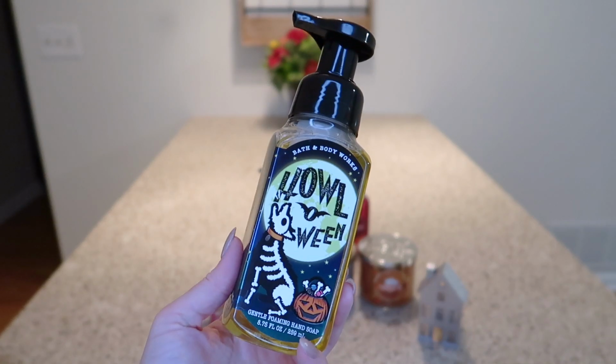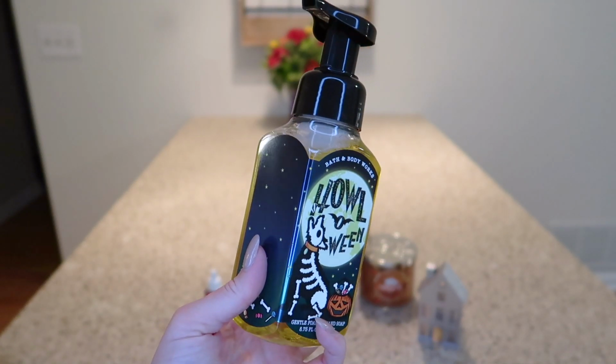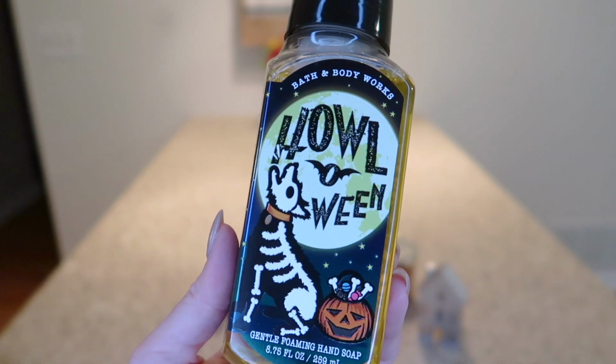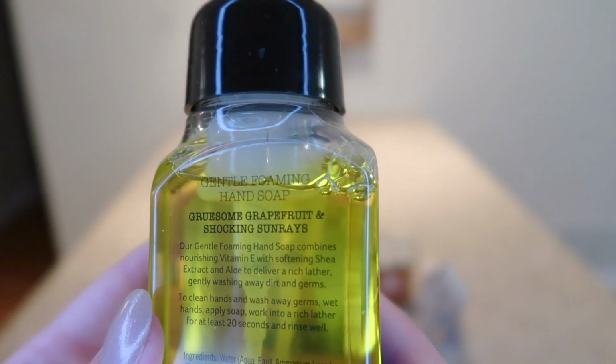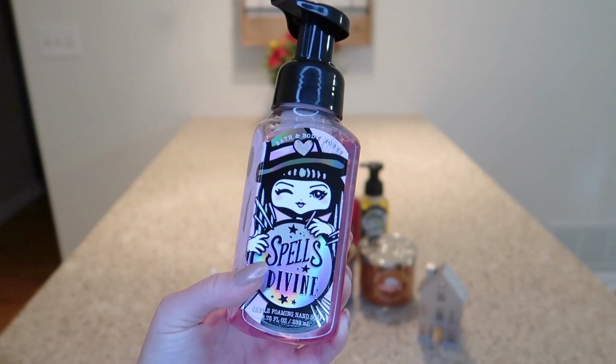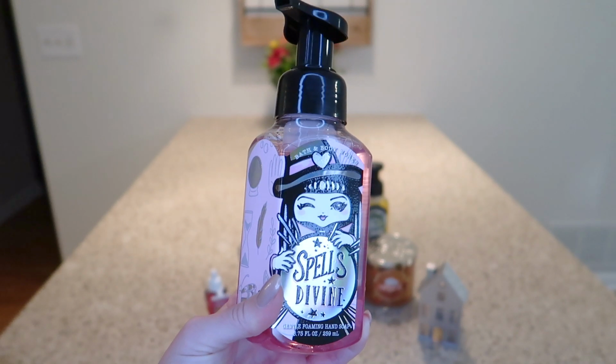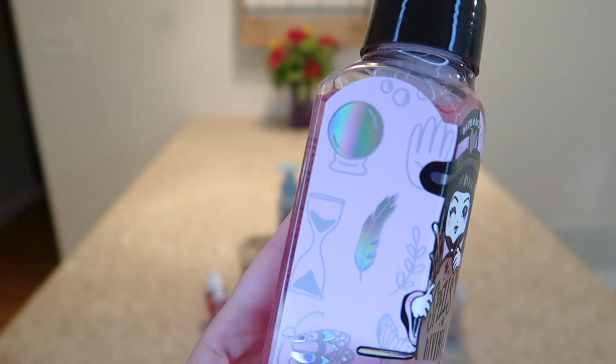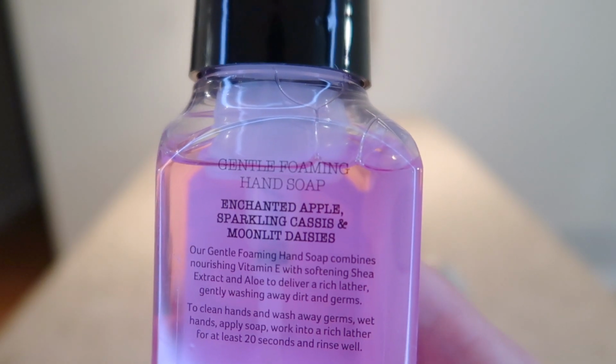And then, of course, I had to get 2 of the Halloween soaps. I wasn't in love with all of them, so I just got the ones that I really liked. First one is Halloween, and this is described as gruesome grapefruit and shocking sun rays. And then Spells Divine, which I believe is one we've never seen, and that is described as enchanted apple, sparkling cassis, and moonlit daisies. Both of these have glitter and or holographic detailing to them.